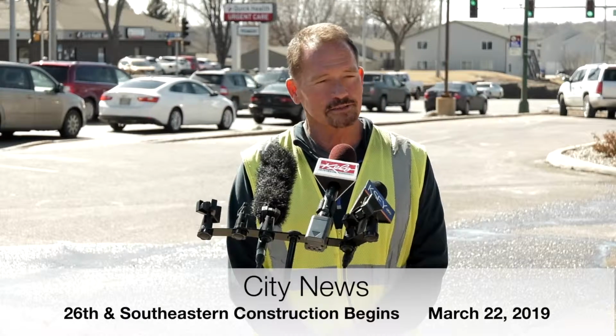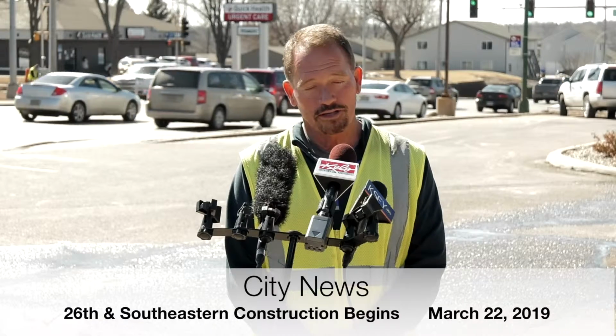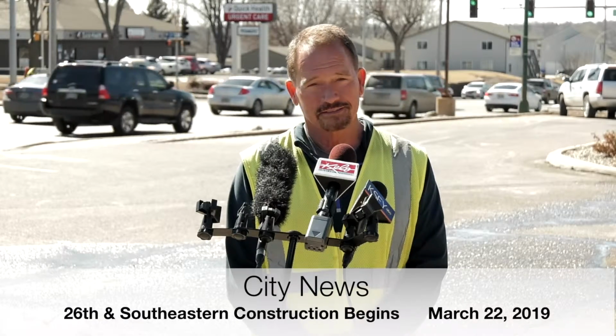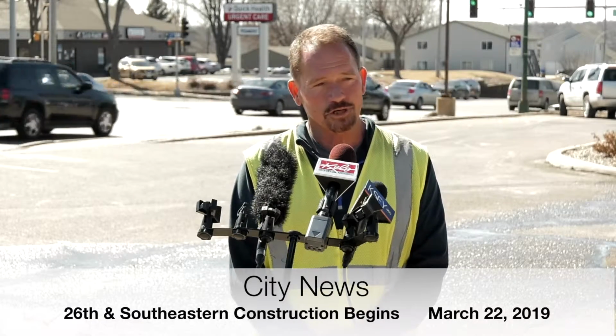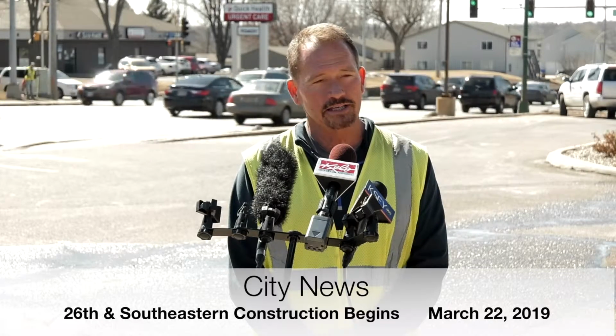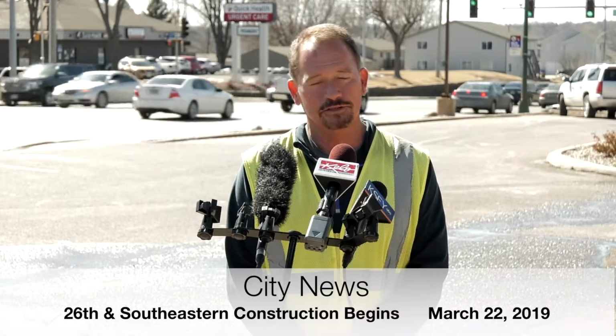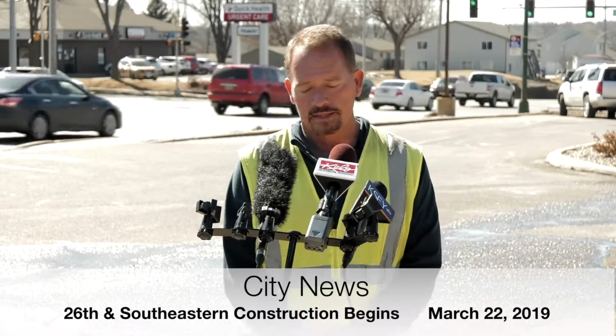Caution and patience are going to be key, and obviously the traffic safety, but more than that, our own workers' safety. We're going to be out working right next to traffic. I mean, we're within 1 foot or 2 feet sometimes of traffic. So keep in mind that those workers all want to go home at night and see their families, no different than you do when you're driving a car.